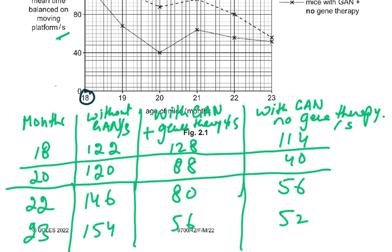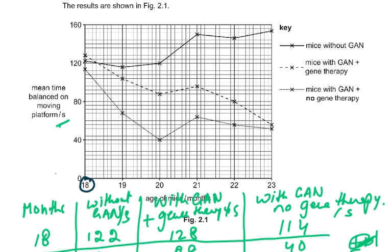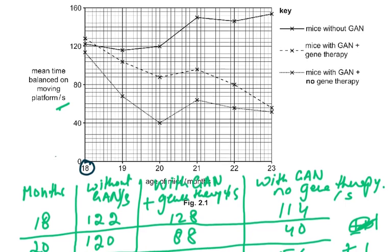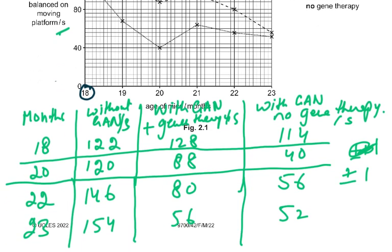This is without GAN, with GAN and gene therapy, with GAN, no gene therapy. 20, 120, 88, 40, 146, 80, 56, 154, and this is plus minus 1. So there could be a little error in it. So it's plus minus 1, it has been allowed. So you just have to look at it again and see how I have figured all this out. Please look at the graph again. And then, of course, you can easily see this.